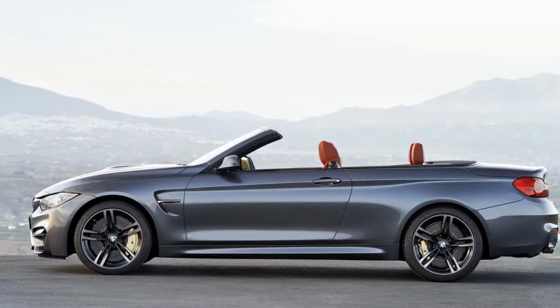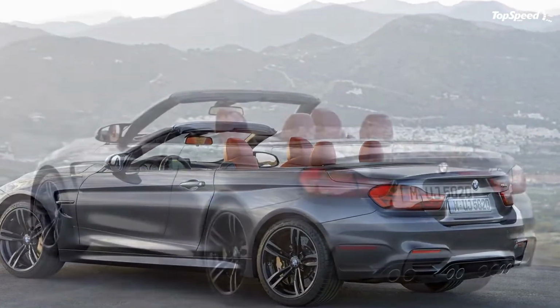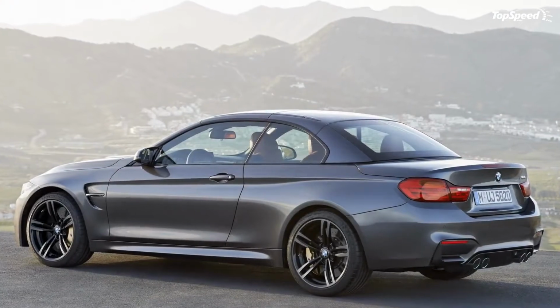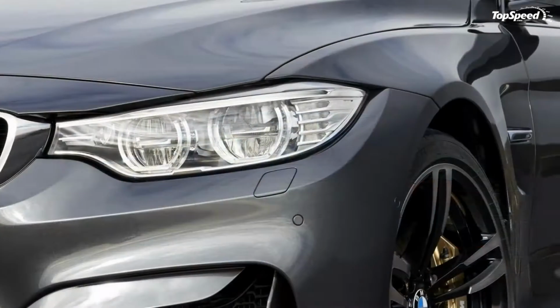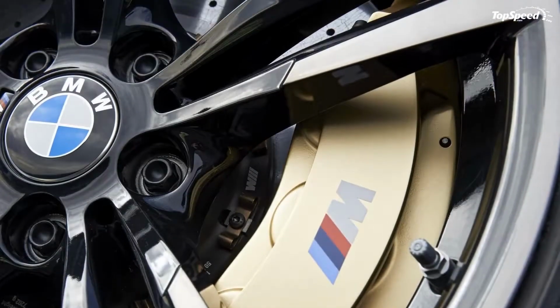The HVAC controls retain their familiar buttons mounted mid-dash. M-specific stitching and badges help distinguish the M4's interior from standard 4 Series convertibles. Notable are the M badges on the bottom of the steering wheel and chrome-plated dead pedal.